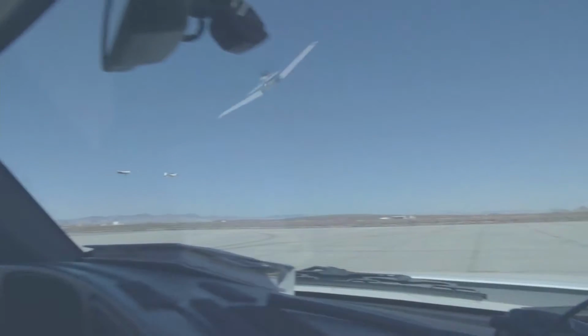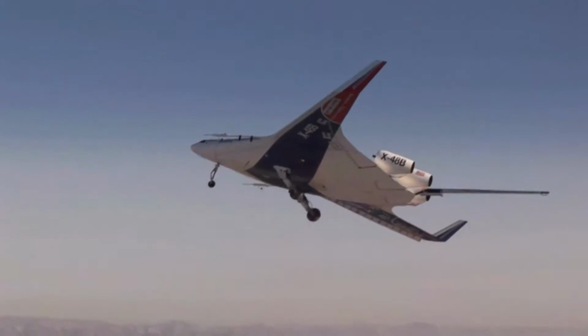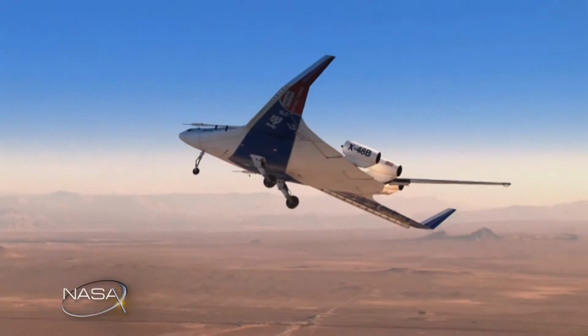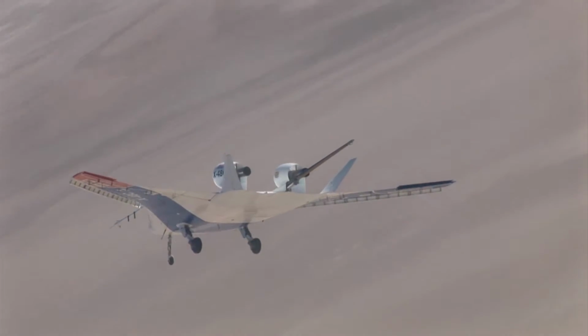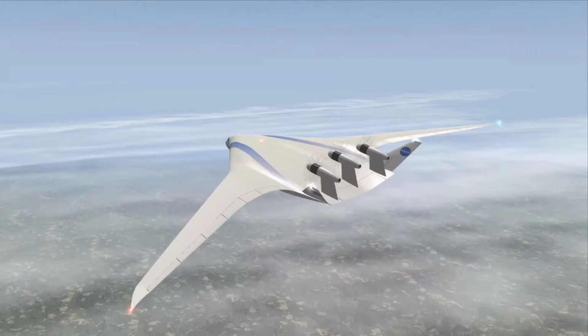With the years of data acquired during all the flights of the X-48 aircraft, engineers from NASA and industry will have a much better understanding of the flight characteristics of this non-traditionally shaped aircraft. This data will help them perfect and predict how this type of aircraft will fly when a full-scale model is finally built.